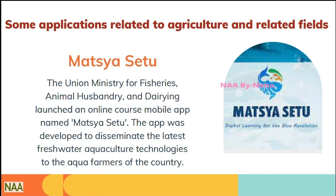Another important app is Matsya Setu, launched by Union Ministry of Fisheries and Animal Husbandry. And this app is launched by ICAR with the collaboration of Central Institute of Freshwater Aquaculture, which is located in Bhubaneswar. And this will also help aqua farmers throughout our country.